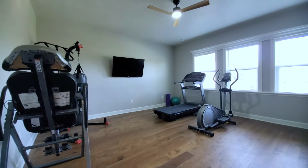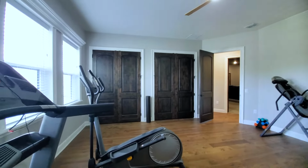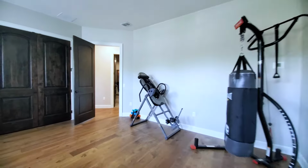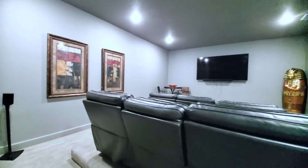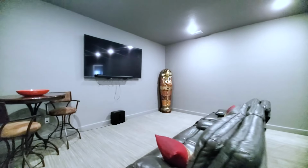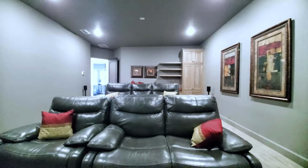All right, so you have your full fitness center here. Closets. Three windows in the front. This has your walnut TV, boxing, inverted chair. Let's go right across to this. Can't have a gorgeous mansion without your theater room. Wow. I like this. You could actually upgrade that TV and you'll have something pretty amazing here.